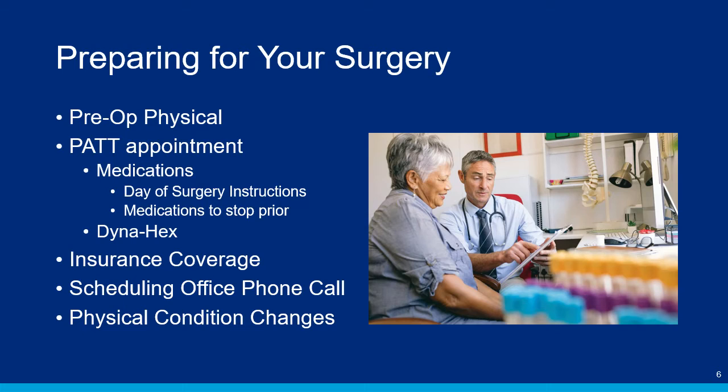You will have a pre-admission testing appointment prior to surgery. At this appointment, they will instruct you to stop taking certain vitamins or medications 7 to 10 days prior to your surgery. You cannot take ibuprofen, Aleve, Advil, or Motrin 7 to 10 days prior to surgery. Tylenol, however, is fine to take up until the day of your surgery. If you take a prescribed blood thinner like Coumadin, Pradaxa, Plavix, or Xarelto, you will receive special instructions on when this medication needs to be stopped and when it's safe to resume.